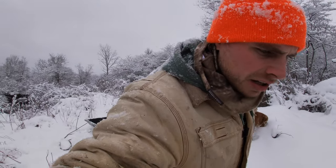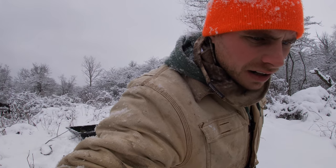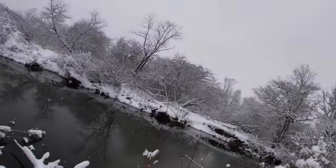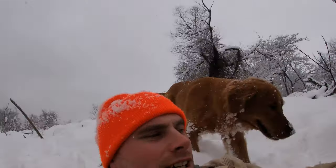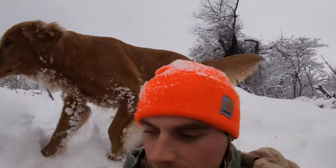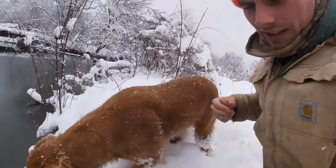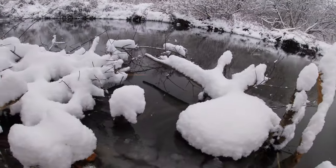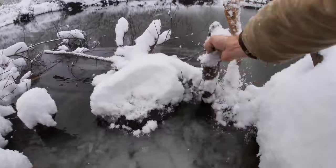and it appears to be still set. Or no. No, we got a beaver. Whoa. Whoa. That just went down. But I think we have a beaver in there covered in snow. Oh yeah. Let's pull him up out of here.